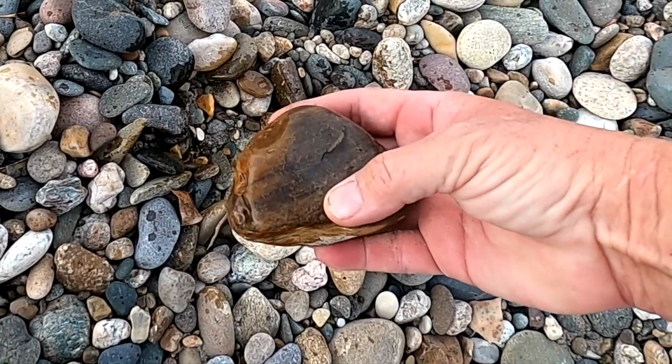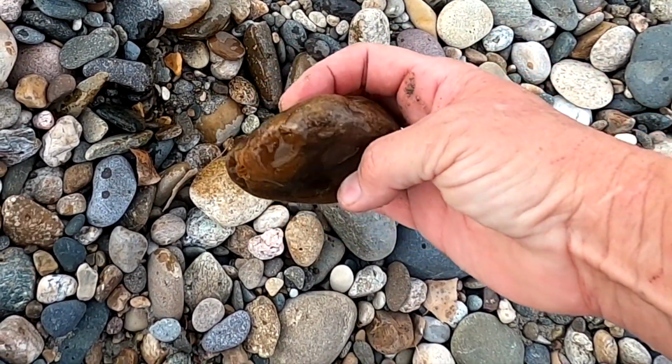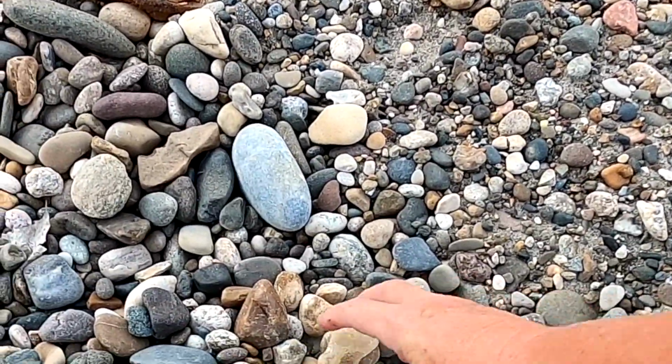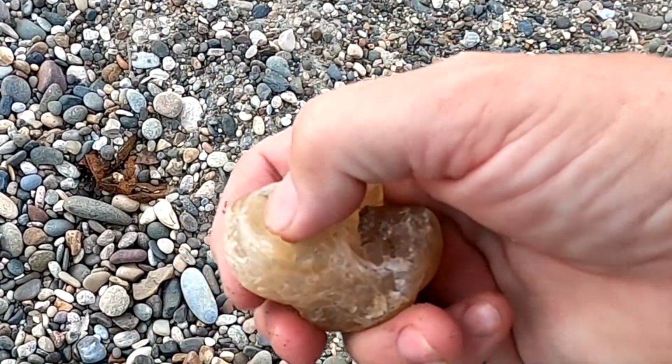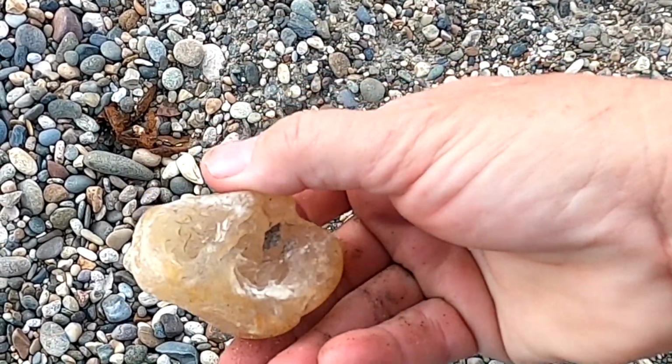Oh my gosh, this piece of agatized wood, I thought it was an agate. Wow, look at that. Gorgeous. Well, it's not chunky, but it sure is fun. It has all these bubbles and things in it. That is cool.